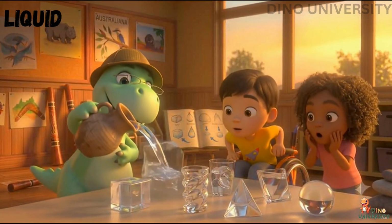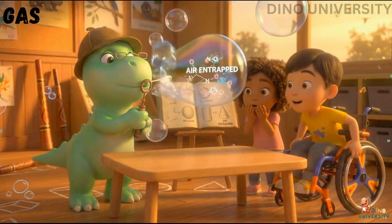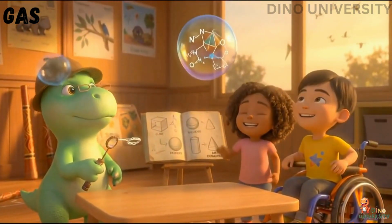Liquids flow and take the shape of their container. Water and juice are liquids. Gases spread out and fill up space. The air we breathe is a gas. We can't even see it.